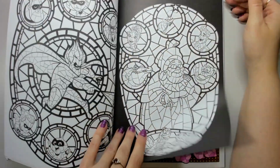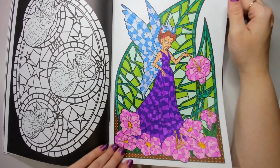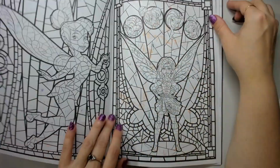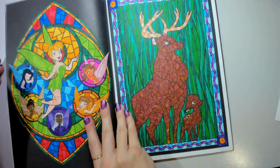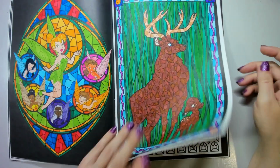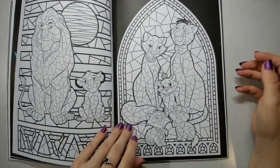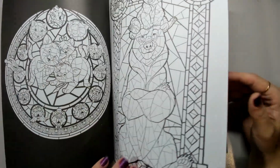Alright, I think we've got a big run here. There we go. So yeah, it could be quite fun one day to actually colour in this book properly and try to do a stained glass effect on each of them and make it look like stained glass, but genuinely it's serving its purpose. It's getting me what I need.